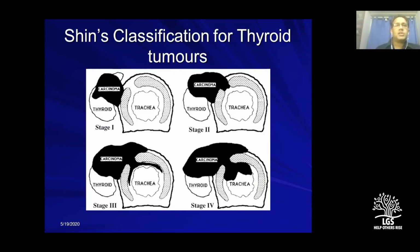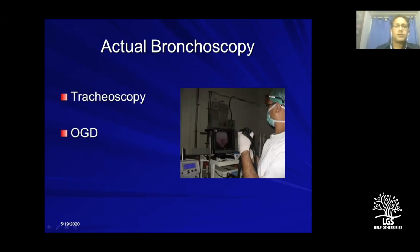Stage 1 and 2 involve just a little bit of extrinsic compression on the trachea, and stage 3 and 4 have gross mucosal or perichondral involvement. It is important because in stage 3 and 4, you have to do a circumferential resection of the trachea, whereas in stages 1 and 2, you may get away with a lesser resection. And the actual bronchoscopy, what we saw till now was a virtual bronchoscopy, which is a CT reconstruction.